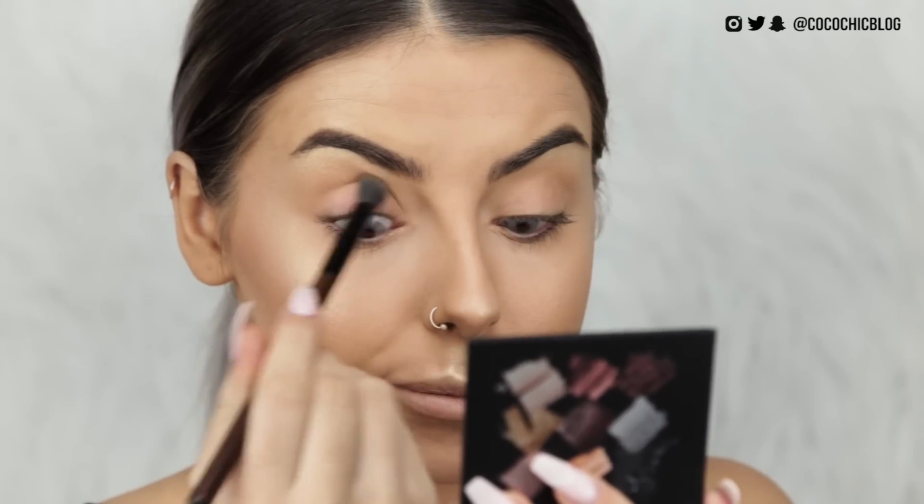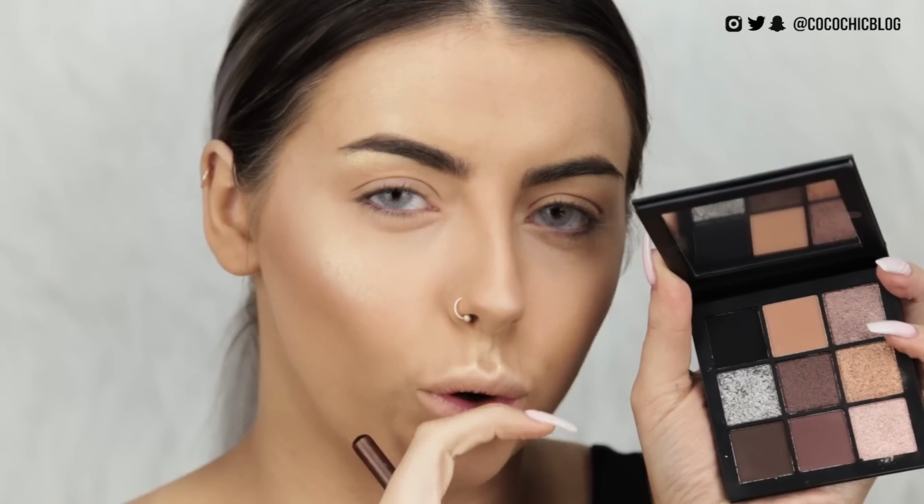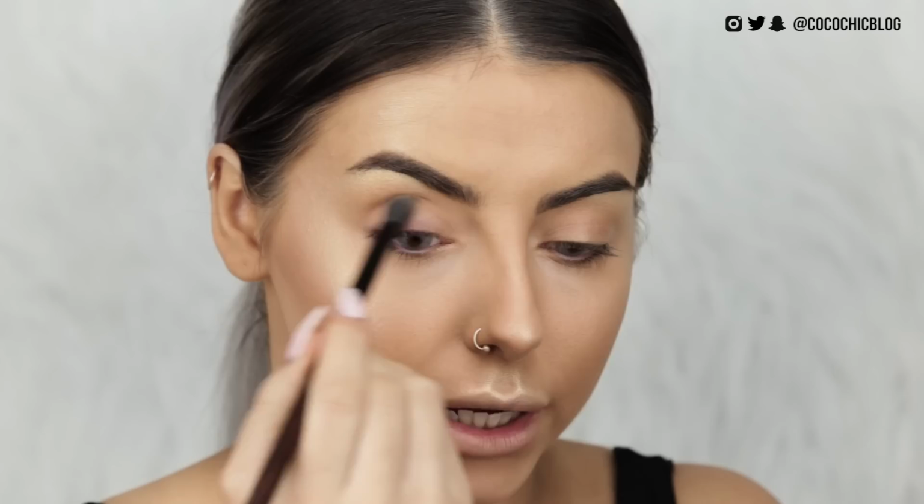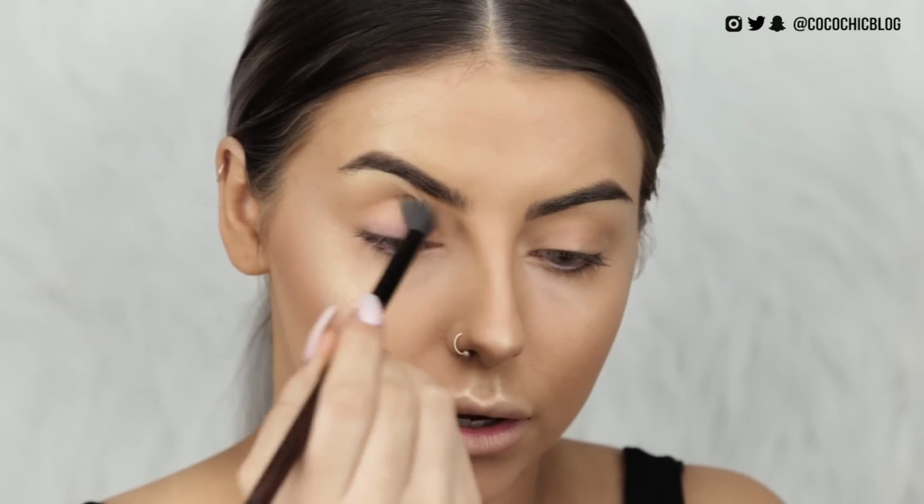I don't know what sort of look I'm gonna do today. To be honest with you, I've got no clue. But I think it's safe to say we're gonna do some sort of warm brown smoky eye with some kind of shimmer in there. Okay, that's nice. It's just kind of like a bog standard crease shade, which is good.